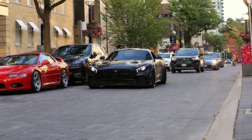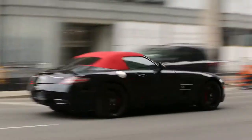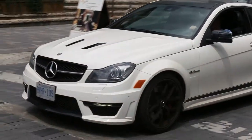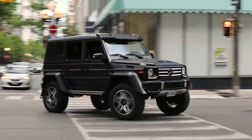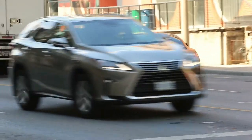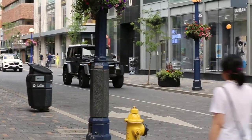Oh my God, sick. Holy, convertible SLS, Brabus 6x6s. Brabus G-Wagon on F1 exhaust. White 507. Wow. Matte black. Sick. 4x4 squared is back.